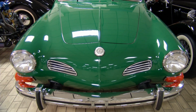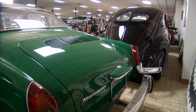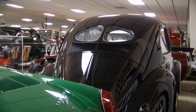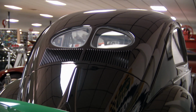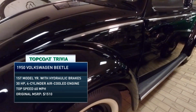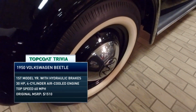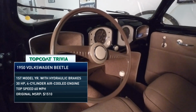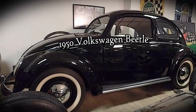But that's not the end of the story. Garlits initially passed on a 1950 Volkswagen Beetle sitting in the same showroom because in those days, Beetles were everywhere. But after a little research, Garlits realized VW only sent 151 Beetles to the U.S. in 1950, so he immediately called the dealer back, and for $1,500, the Beetle was his.